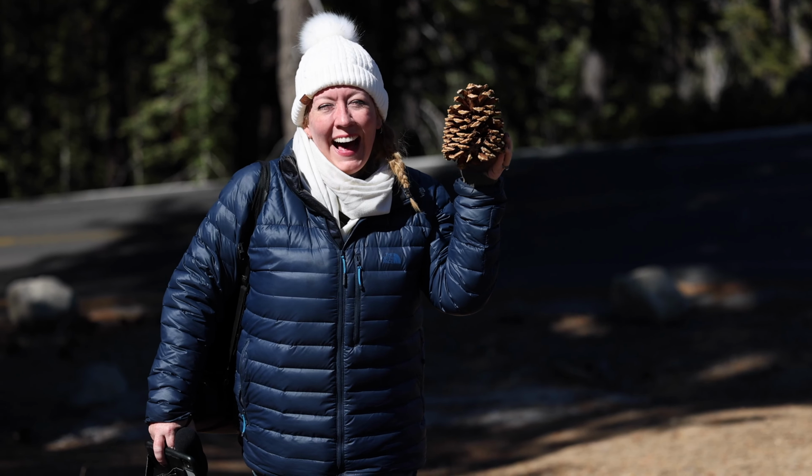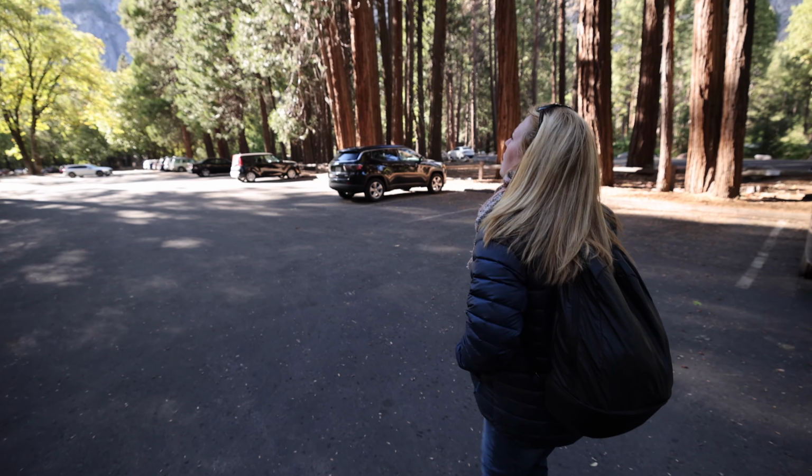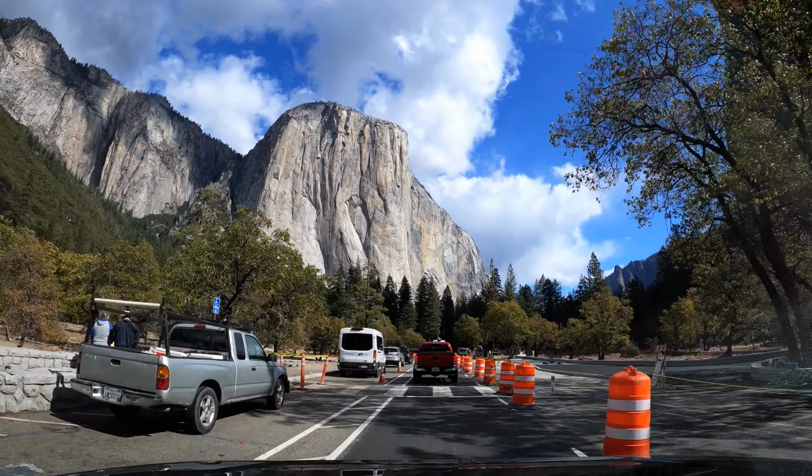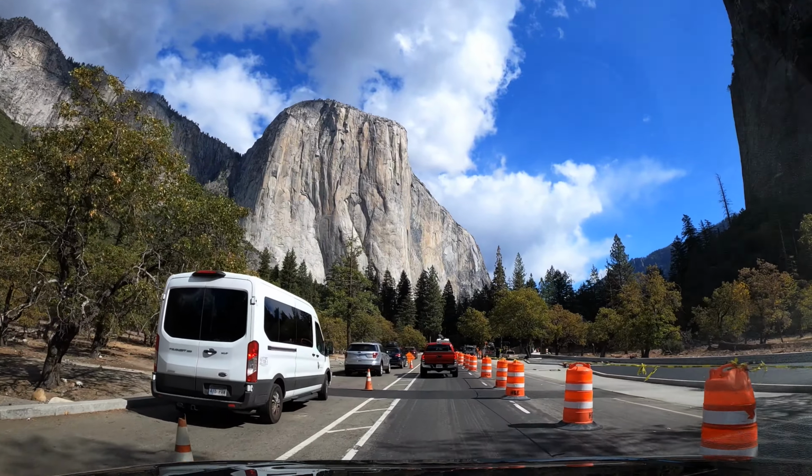Look at the size of that pine cone. It's like the size of your head. Wait, does that mean I have a big head? Well, that was a great day. Oh. Bridal Veil Fall. Cool. But I don't see any water.